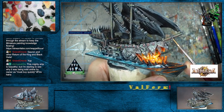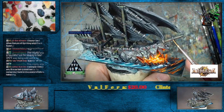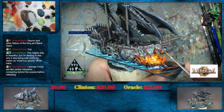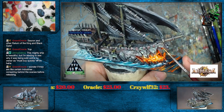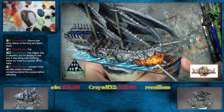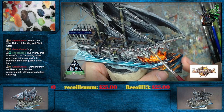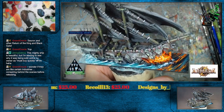I'm going to see if I can get a little bit of the orange out here on some of this. Maybe a smidge on the bottom part of our shields here.